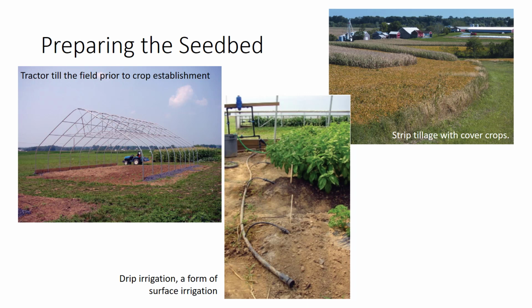Tillage continues after a crop has been planted, but it is then called cultivation. Cultivation is primarily used to control weeds, to incorporate fertilizer, to break soil crusts, and to improve the infiltration of water. Several methods of irrigation are used to supply moisture to the soil.